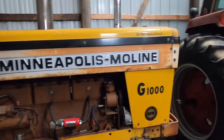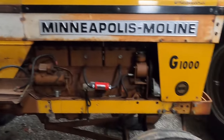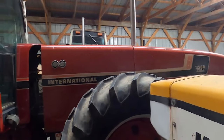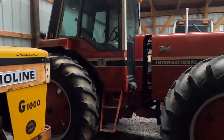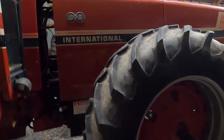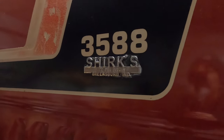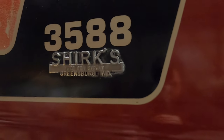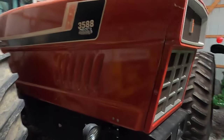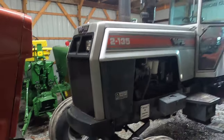And then he's got a G1000 Wheatland sitting back here. It's also a nice tractor. He also has this 3588 IH sitting here in the middle that he said he buffed out, and that paint came back pretty good. He said it was pretty much pink when he got it, and then he worked on cleaning it up. For those that like 2+2s or whatever they call these, it's the Shirks out of Greensburg, Indiana. Try not to run into anything. Let's take a step back from it. Another view of the really nice 2135.